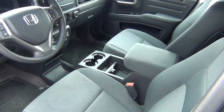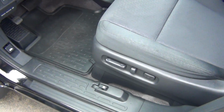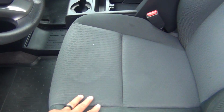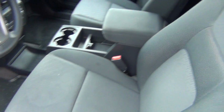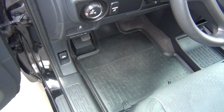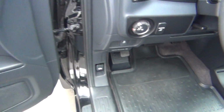As you take a look on the inside, you can see it is absolutely immaculate. You've got power windows, power locks, power driver seat with your lumbar support. The seats are in absolute perfect shape. There's no rips, no tears, no stains, no burn holes. Even the floor mats, you've got all weather mats there. So that keeps your carpets very clean, and those are very easy to clean as well.